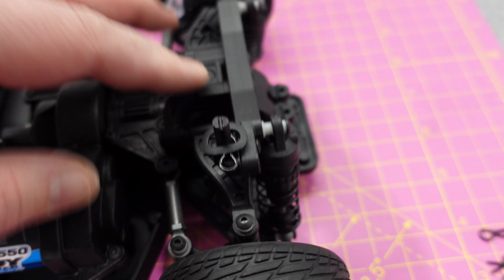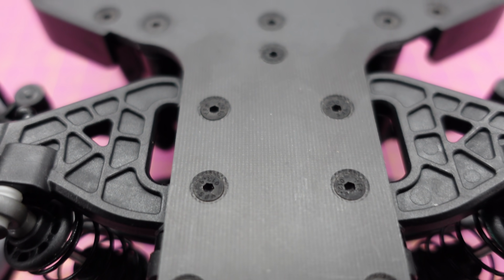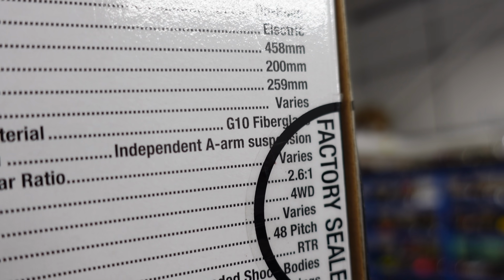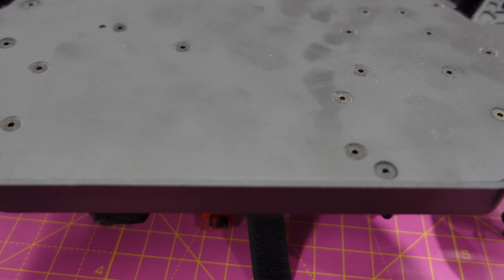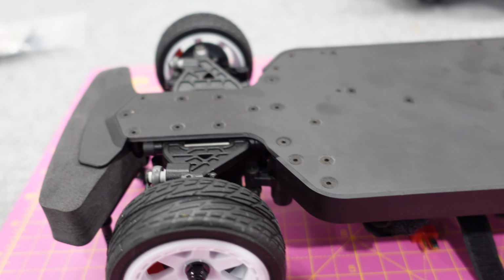Fixed links all round, plastic, everything's plastic. The chassis though is like a fiberglass. I can't remember what sort it is. Where's the box? G10 fiberglass. Whatever G10 fiberglass is, are they my greasy fingerprints on that? Just see, yeah. There we go. So it's a nice chassis, it looks good.